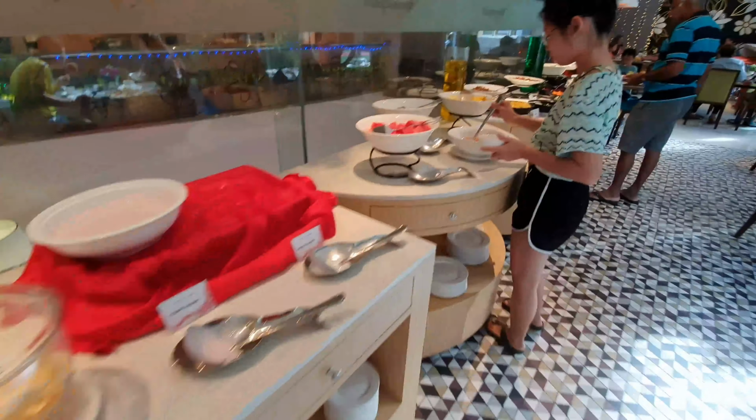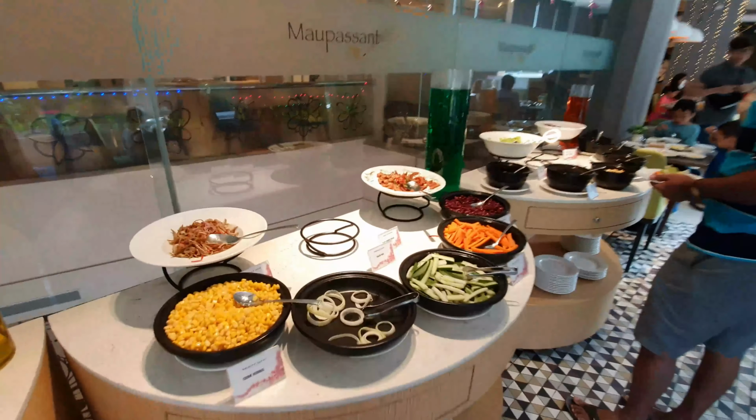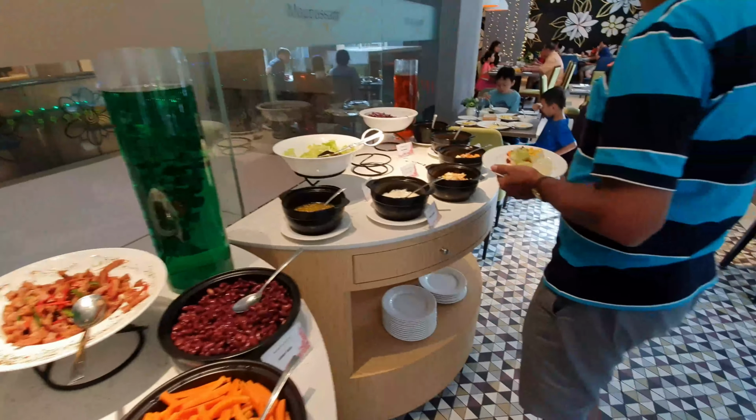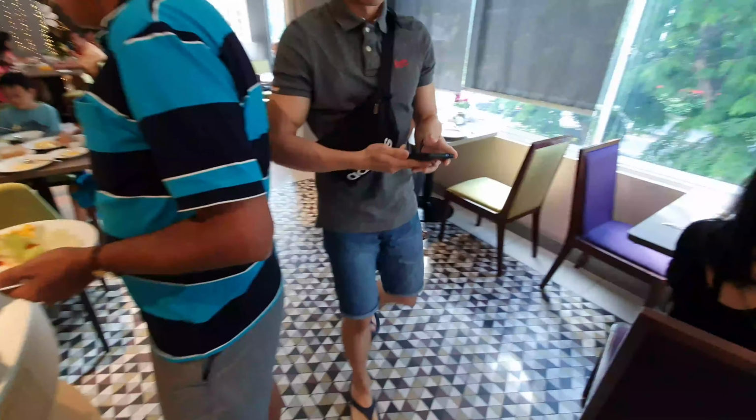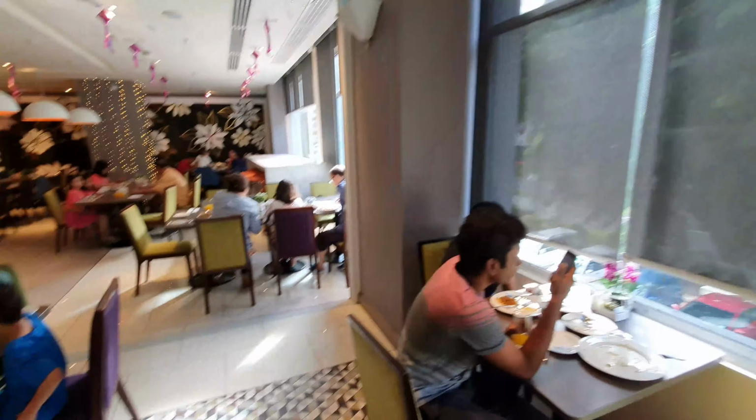Noodles. Porridge. Fruits and salads. Pretty nice selection. Came with the room that we got.